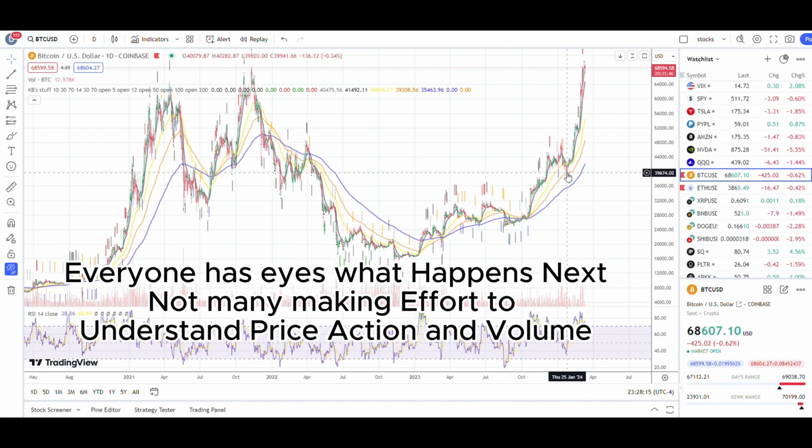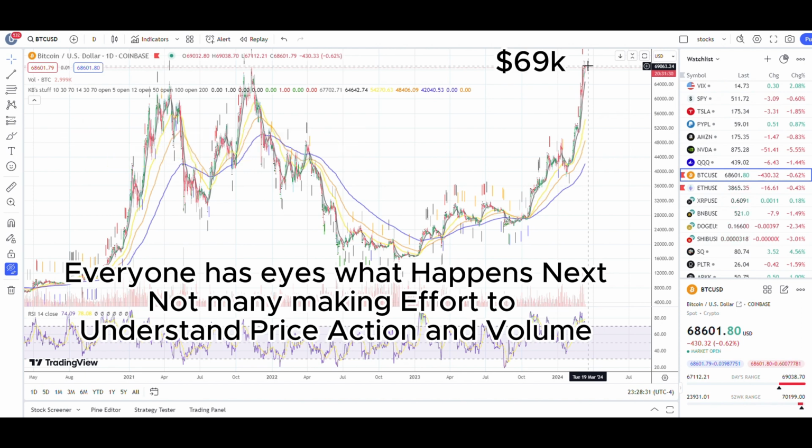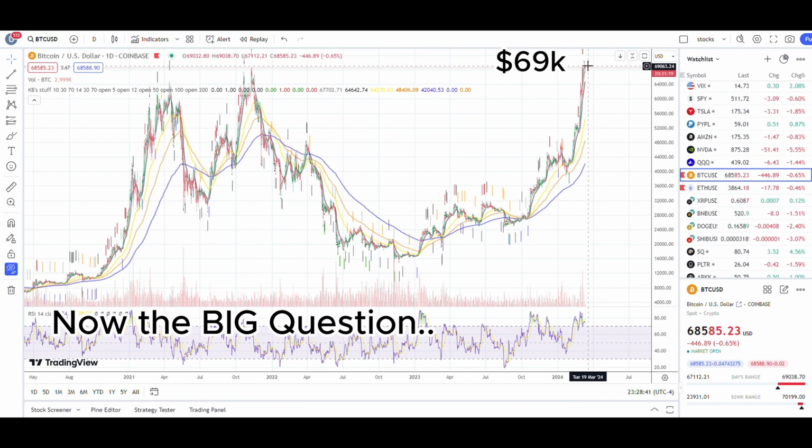Bitcoin has been going parabolic since January 25th, 2024. So almost within a couple of months, Bitcoin has gone literally parabolic and we have hit the previous all-time high, which was around $69,000, and we have actually crossed it slightly above and hit 70k very briefly. So the question comes in, what is going to happen with Bitcoin next? Are we going to see a sell-off or are we going to see a continued move upward?